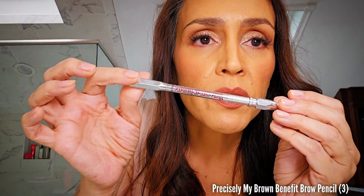That's the look. Oh, I did do my eyebrows with the Precisely My Brow pencil from Benefit in the color 3, which to me is a little ashy for me. I want something a little bit more warm, but it works. We'll make it work.